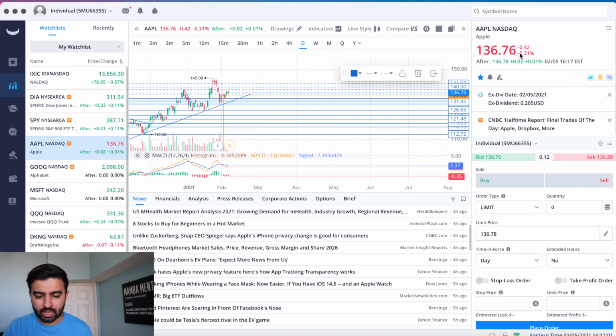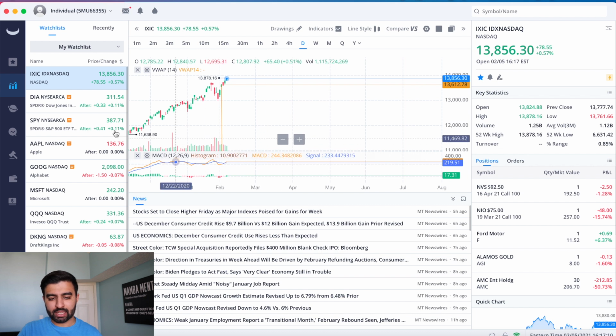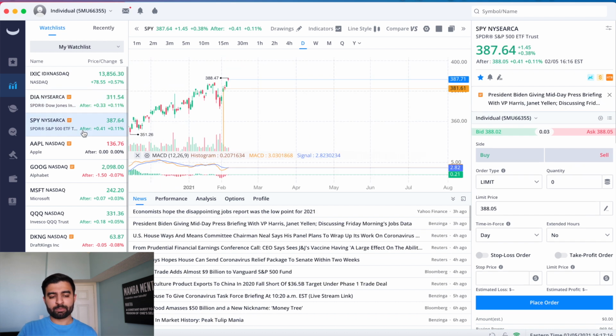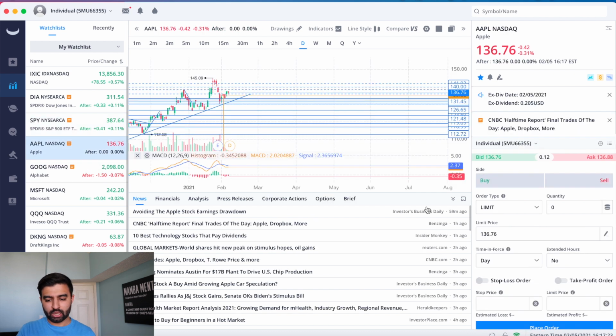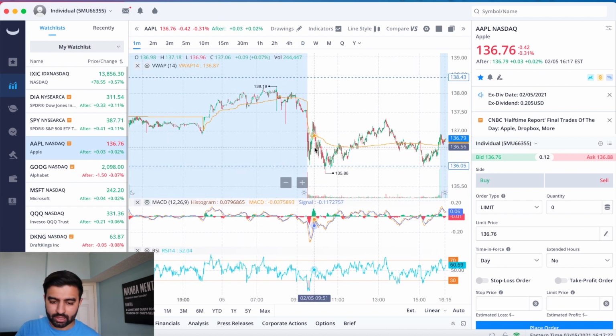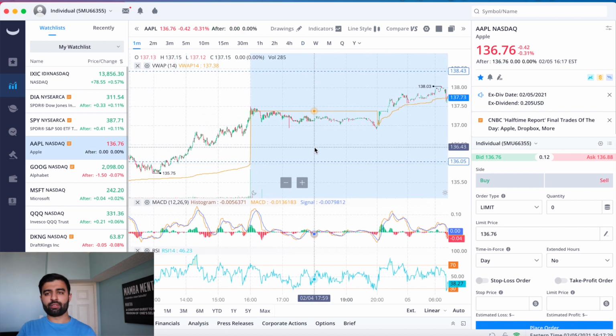Another small red day for Apple. We are down 42 cents on the day, which is about 0.31%. That came on a day where the NASDAQ was up about 0.5%. The Dow Jones was up 87 points, which is about 0.28%, and the S&P 500 was up $1.45, which is 0.38%. So on a day like that, Apple didn't really do a whole lot other than validating our levels, as we'll see in this video.